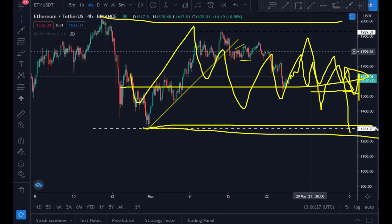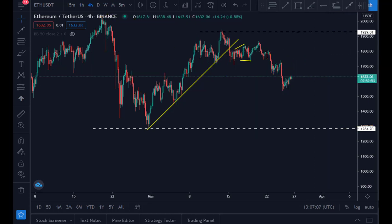So let's wait for it to come here or come here. Then we can say that the direction is certain. So from there we now know that the direction is certain. Okay, so that is what we are waiting for on Ethereum, guys. That's what we're waiting for on Ethereum.